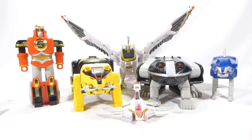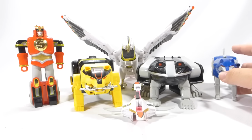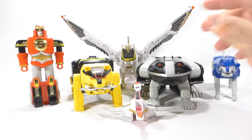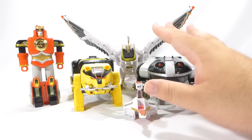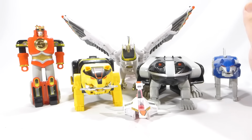Depending on what you watched, it's also named a little bit different. We have the Red Ape Ninja Zord, or the Ninja Ape Zord, if you watch the movie. The Blue Wolf Ninja Zord, or the Ninja Wolf Zord in the movie. Black Frog Ninja Zord, or the Ninja Frog Zord in the movie. Pink Crane Zord, or the Ninja Crane Zord in the movie. And of course, the Yellow Bear Zord in the TV show, or the Ninja Bear Zord in the movie.